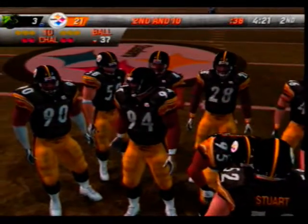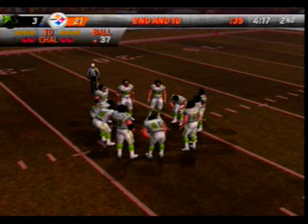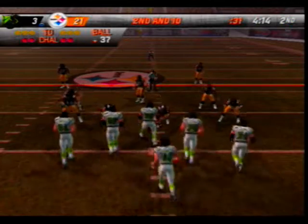I'll tell you, that comes from watching a lot of film and knowing the tendencies of the opponent. That was a heck of a play. So it's second and 10. Ball on the 37-yard line.